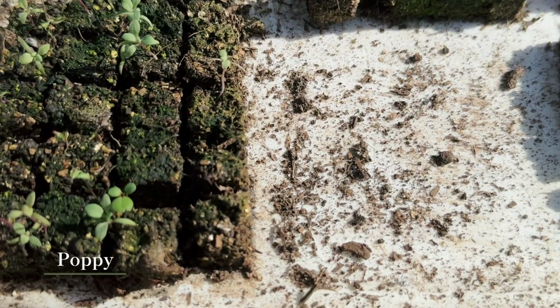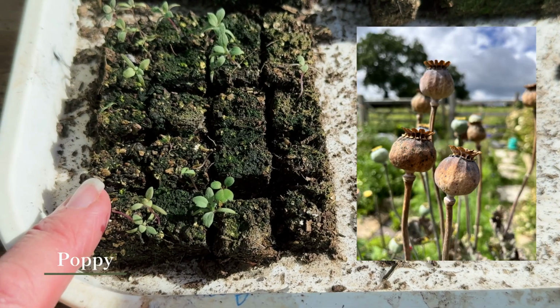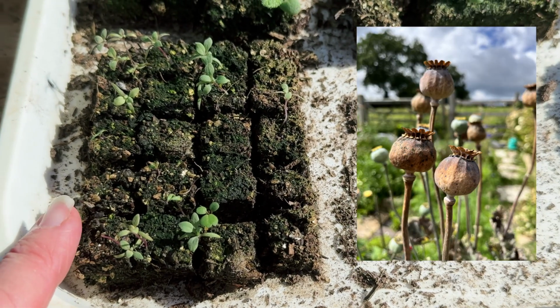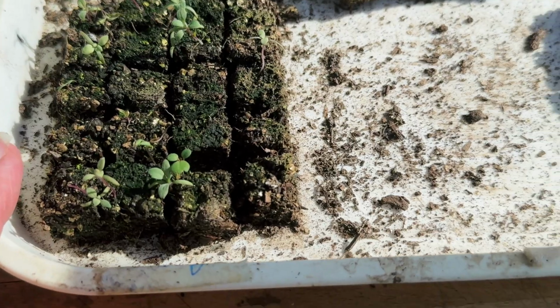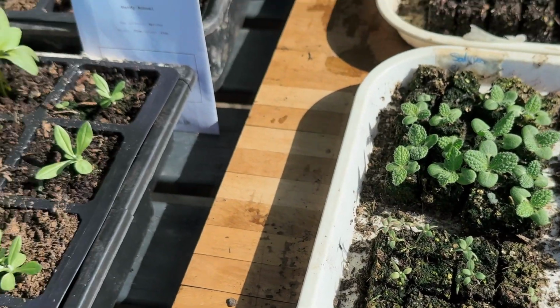This is some opium poppy, and again I might pot that on because they're looking as if they could move on. So that is it.